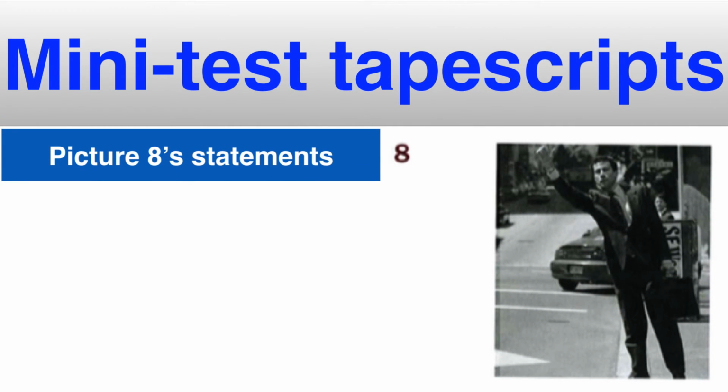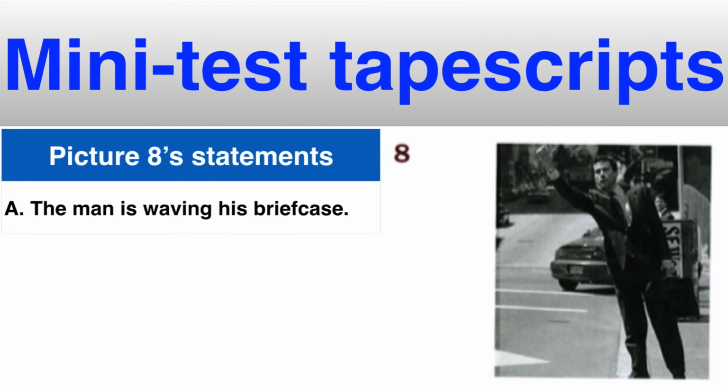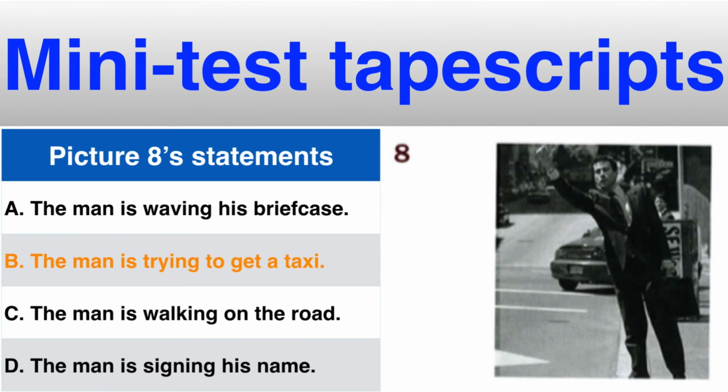Number 8. Look at the picture marked number 8 in your book. A. The man is waving his briefcase. B. The man is trying to get a taxi. C. The man is walking on the road. D. The man is signing his name. The correct answer is B. The man is trying to get a taxi.